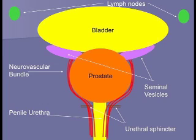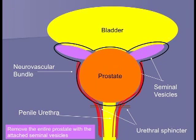The lymph nodes are separate from the prostate and the bladder and in your pelvis. So when we do the surgery, we remove the prostate gland with the seminal vesicles. We separate it off the bladder. We try to peel these nerves off the prostate gland, and we do our best to spare your sphincter so we don't get into it when we come around this way.